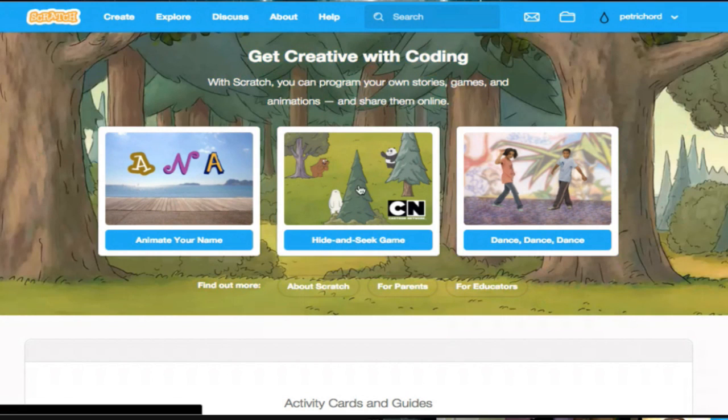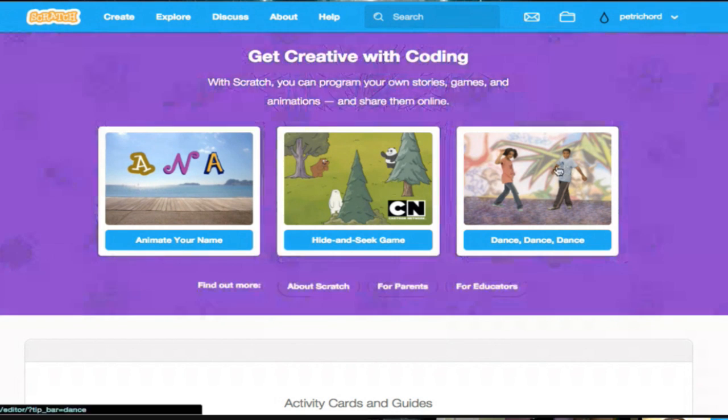This is a hide-and-seek game that we did in collaboration with Cartoon Network. We actually got to use a bunch of their assets for one of their shows, which was pretty delightful. And this is the dance tutorial that I think someone else had actually mentioned. So do you guys have a preference as to which one we take a look at? Let's go with the dance one. Okay, cool. So I'll open that up.